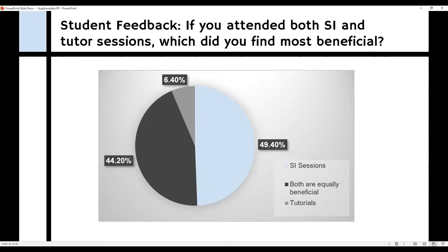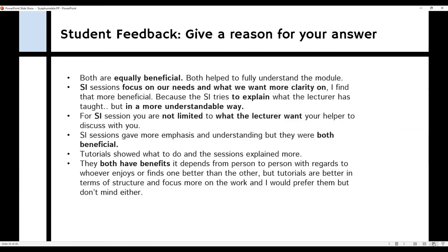We then asked the students, if you had attended both SI and tutor sessions, which did you find most beneficial? And then 49% said SI sessions. Both are equally beneficial, 44%, and then only 6% said that they would still prefer tutor sessions. Again, we asked them why they decided on this.